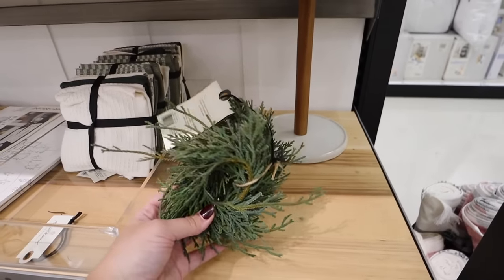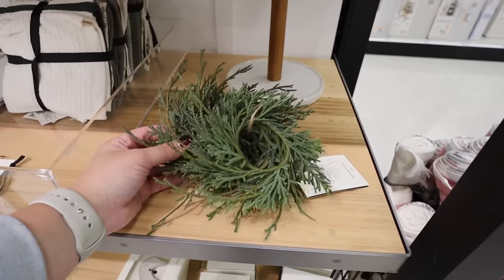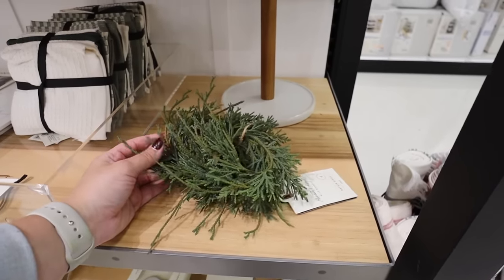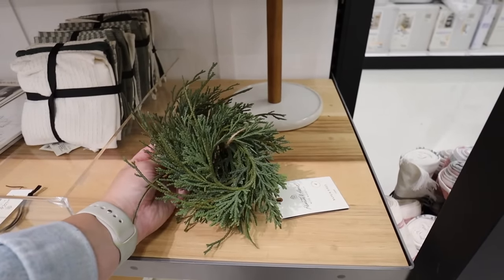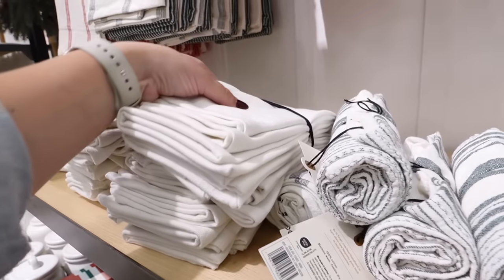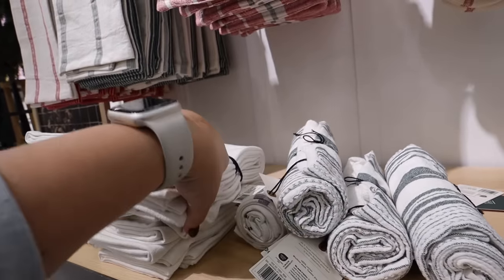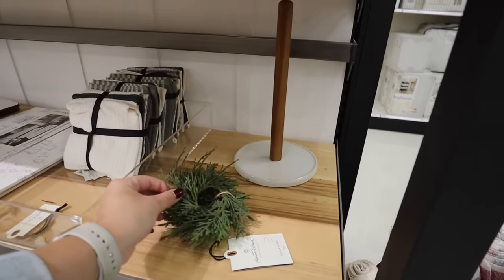I have not seen these yet. It is a pack of 4 cedar napkin rings. These are so cute. They do have something similar at Kirkland's, but I think they're a little bit more affordable here. And I just think these look so cute wrapped around napkins. They have some great napkins in this collection. We did look at some of them last week, but I really love these white ones. If you turn them around, they have this little holly berry detailing, and I think that would look so cute with these cedar napkin rings.